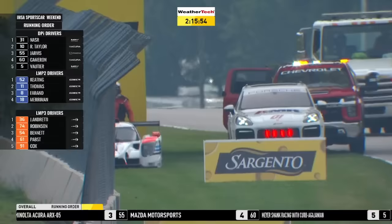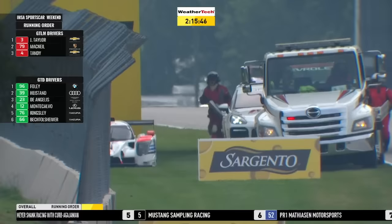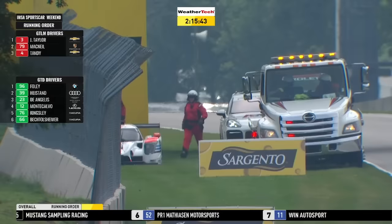The pits are now closed, of course, as that car needs to be recovered from just beyond the Sargento bridge out of turn three down towards turn four. Yeah, and you know, hats off to those teams that were able to react quick enough to get their cars onto pit lane. I think that should help them as the race progresses.